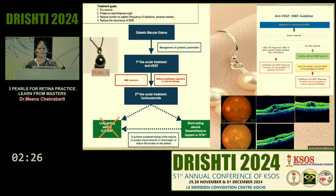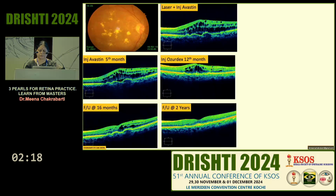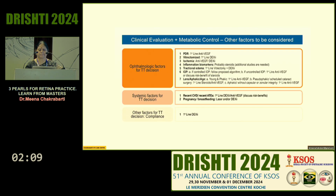And if at the end of the first year, the patient needed more than 6 injections, I would shift the focus of my therapy to start using steroids, such as in this patient, in whom at the end of 16 months, by the end of 2 years, the macular edema could be controlled.